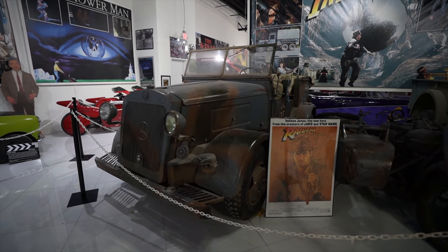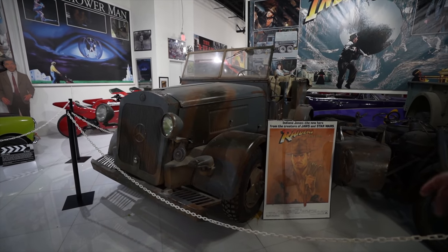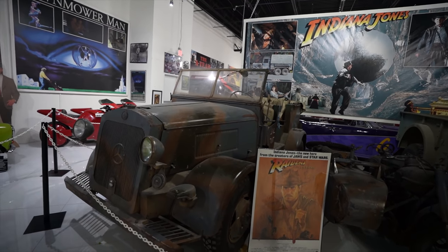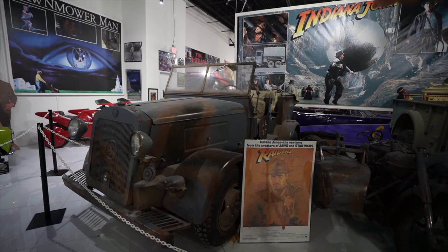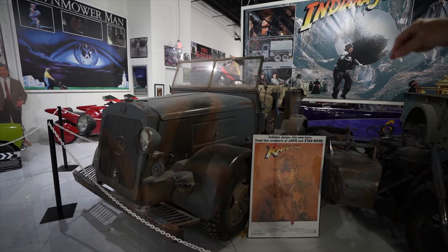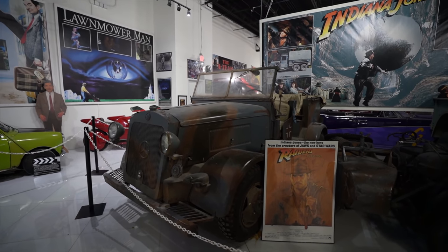It was like his second movie he ever did. It was a Zucker Brothers film. It was a comedy. He was in East Germany. He's dealing with Nazis. The Nazis are chasing him, and this very vehicle happens to run into the back of a 74 Pinto, and it explodes. But it was also used in this little movie called Raiders of the Lost Ark.